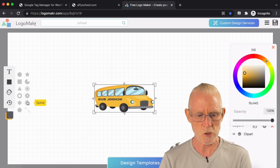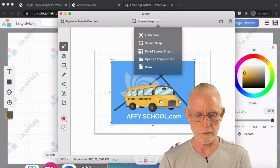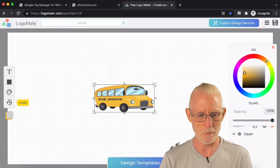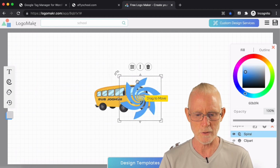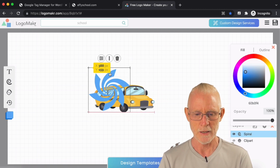I want a nice spiral. Now, let me remind myself, which one was it? Sort of that one. Let's have a look. Shapes. Right, spiral. There it is. And I want it sort of going off the back of the bus like that.